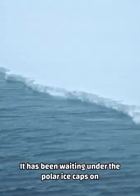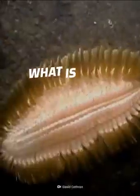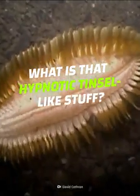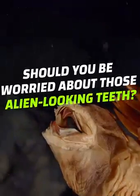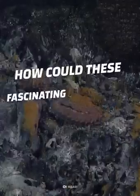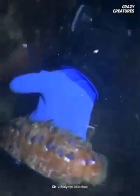It's been waiting under the polar ice caps on the Antarctic ocean floor, and it's time for it to feast. What is that hypnotic tinsel-like stuff? Should you be worried about these alien-looking teeth? I'm worried. How could these fascinating worms be saving the oceans? Stay close as we bring you everything there is to know about this shiny critter.